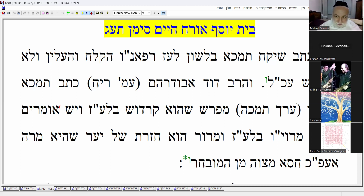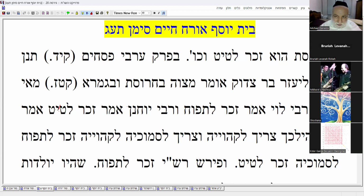Okay. Good. So then he brings the issue of the charoset, which we said is a remembrance of the mud that they used to work with, the slavery in Egypt. It's a reminder of that. So he says, what's the source of that? Perek Arvei Pesachim, which is in daf kuf yud daled, amud aleph in Masechet Pesachim. Tanan, there's a Mishnah there. It says, Rabbi Eliezer bar Tzadok omer, this rabbi says, mitzvah mecharoset. It's a mitzvah to have charoset.